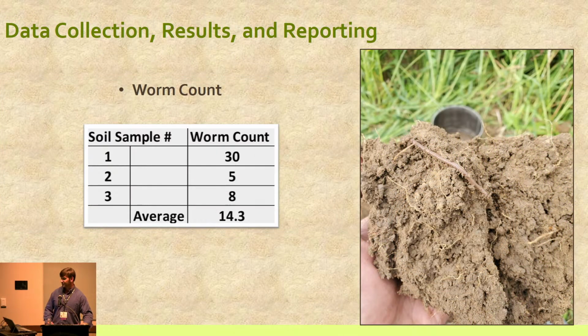The other test we'll do, and don't let this slide or the table blow your mind. It's pretty simple if you really look at it hard. That was a joke.